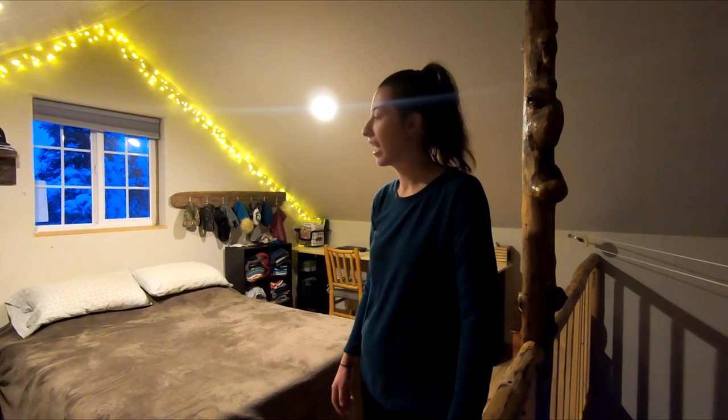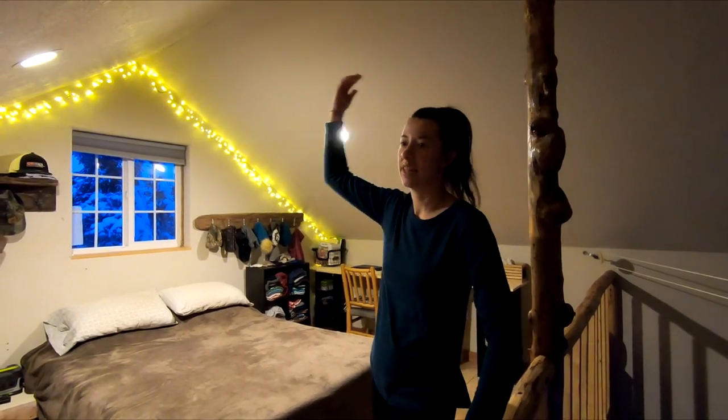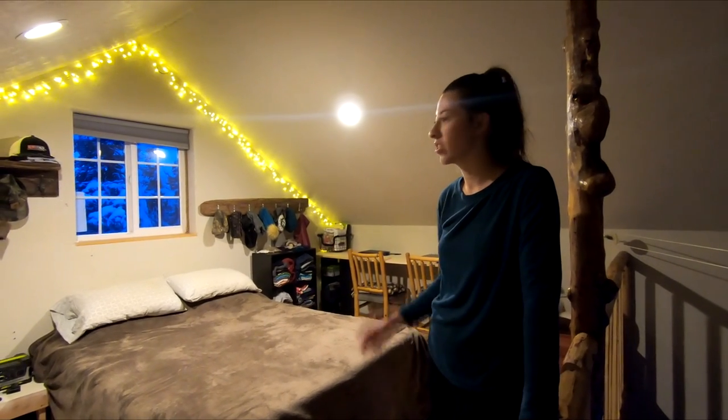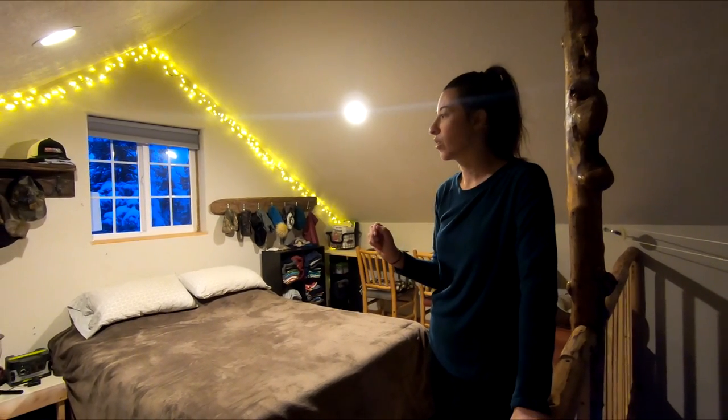Our loft is 160 square feet, and a little something about it that's unique is that we have a full-size loft, so you can see I'm standing, someone taller could stand, and then it tapers as it gets closer to the walls. Most of the space up here is occupied by our bed, which is a queen-size bed. And the rest of it functions as a wardrobe area for us, so our closet, and also our workspace.